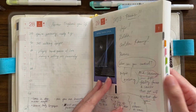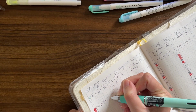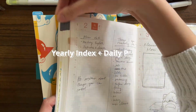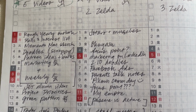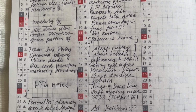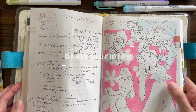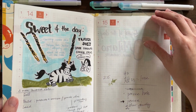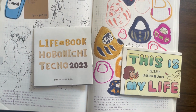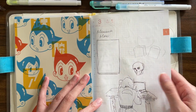This method works in tandem with the way I use the yearly index section. I review what I wrote in the pages and then write a brief description in the index. That way, the printed dates function as page numbers, so I can find things quickly. The daily pages themselves serve 4 functions for me. They're a place for note-taking, brainstorming, doodling, and anything else I could possibly need paper for. I love the mythos of the Hobonichi as your life book, so it's a simple pleasure to have this place to be sloppy and explorative.